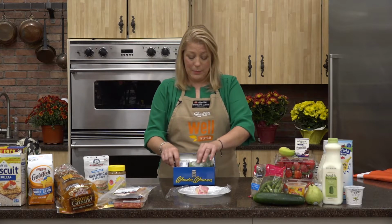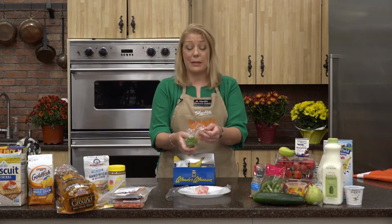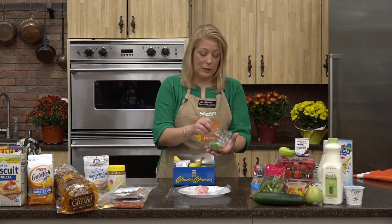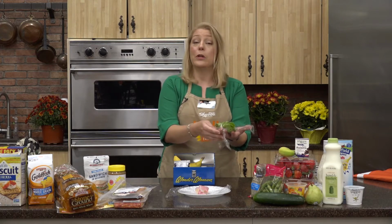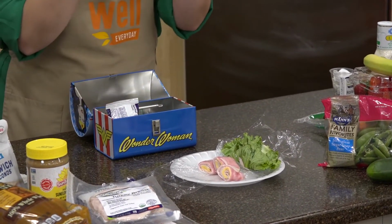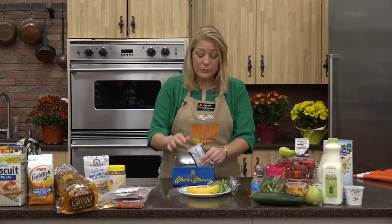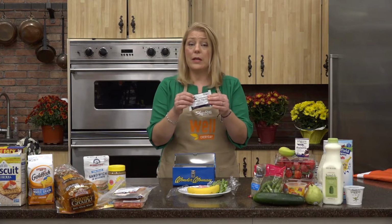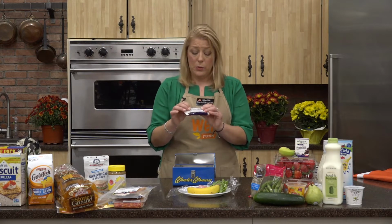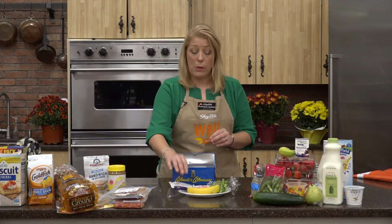This is the same type of roll-up, but instead of bread, we used a nice lettuce leaf. So it's almost like a little lunch burrito, but we're using our lettuce leaf for that. So that's our protein, of course. Good old banana, looks like a nice little smile there. That's our fruit. We have a nice whole grain granola bar, which also has a little bit of chocolate in it. Chocolate makes everyone happy. So this is our whole grain.